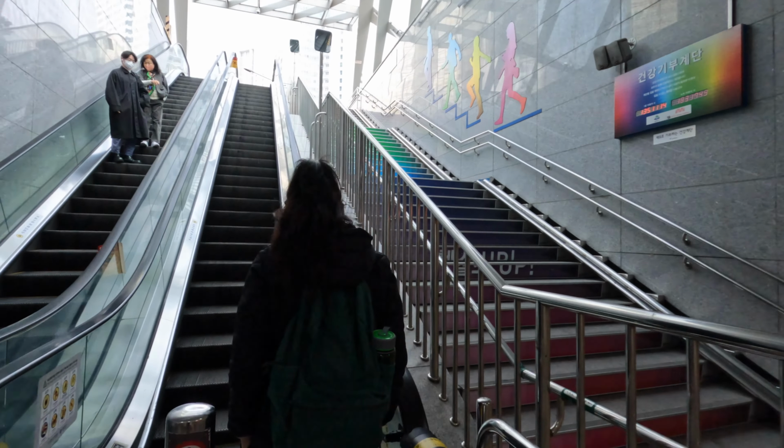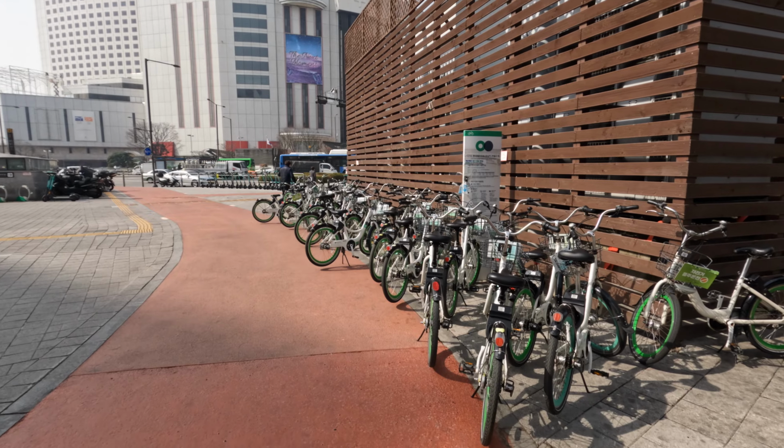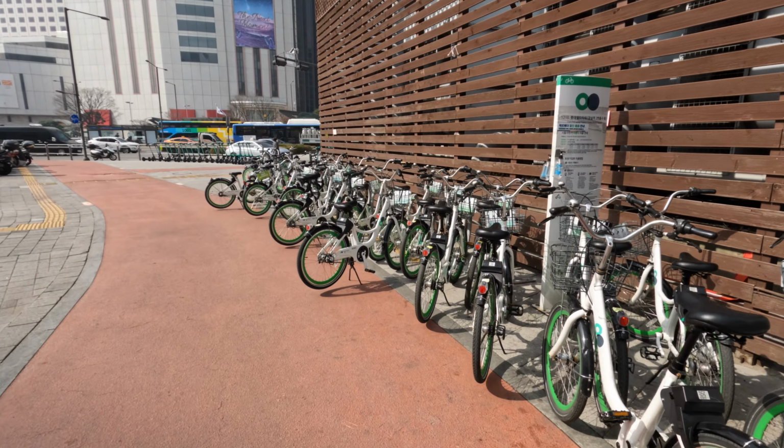Head out exit 1 of Jamsil station and take a left, and you'll find a massive Daringi rental station. This is the start of the tour. Alright, so this is what the rental area looks like.